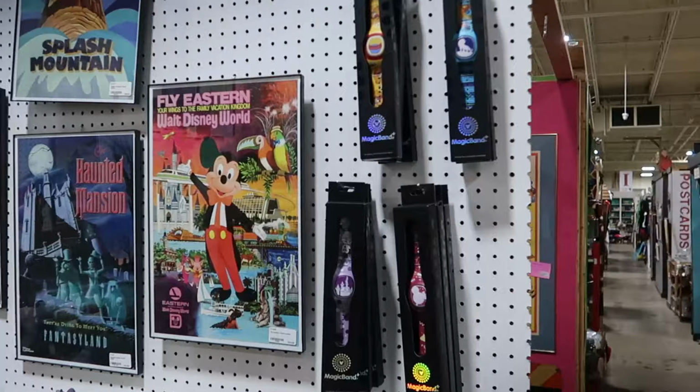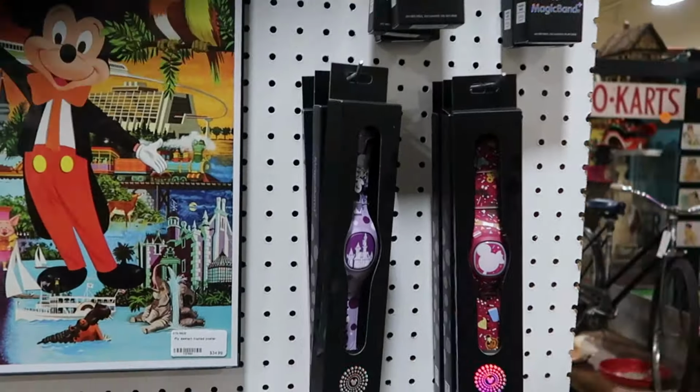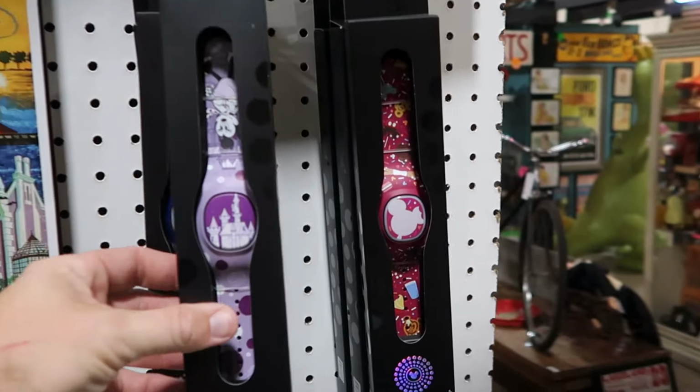I do want to head a little bit further in though and see what other type of booths and things that we can find. It looks like this booth here does have a lot of Magic Band Plus. Let's see what we got.